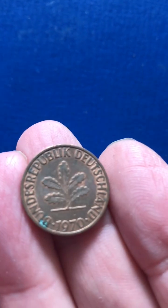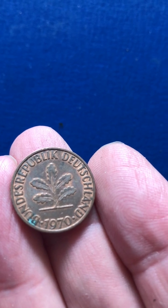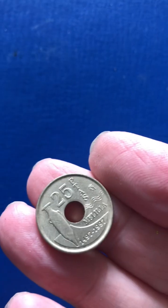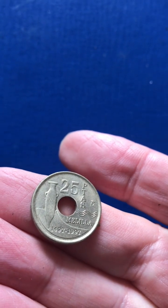2 Pfennigs. So, Germany. Bundesrepublik Deutschland, 1970. Next, a coin with a hole. Pesetas.